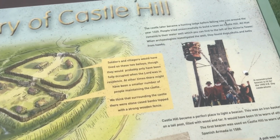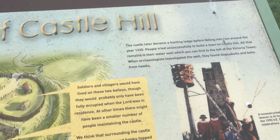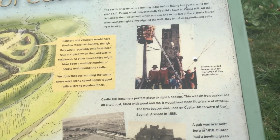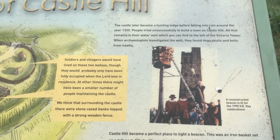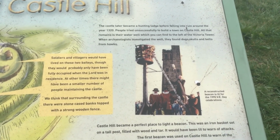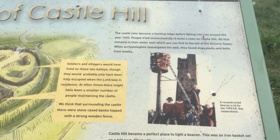The castle later became a hunting lodge before falling into ruin around the year 1320. People tried unsuccessfully to build a town on Castle Hill. All that remains is their water well, which you can find to the left of the Victoria Tower. When archaeologists investigated the well, they found dog skulls and bells from hawks. A reconstructed beacon is lit for the 1995 VE Day celebrations.